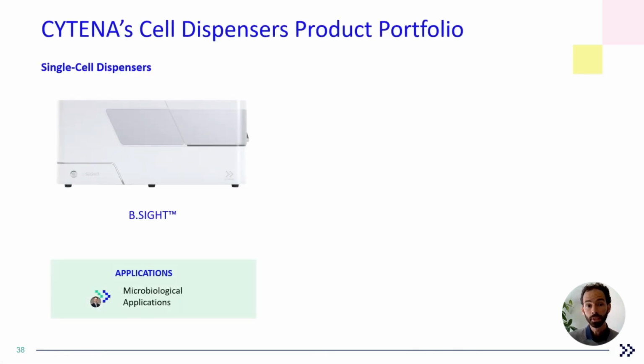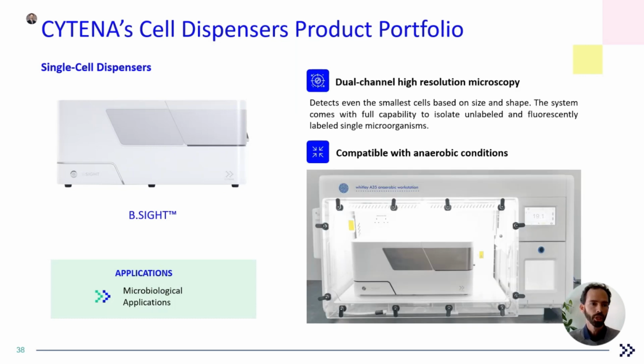CYTENA has also developed a single-cell dispenser optimized for microbiological applications, the B.SIGHT. B.SIGHT enables bacteria, yeast, and small-sized microorganisms dispensing because it's fitted with the dual-channel high-resolution microscopy system that images the nozzle in bright field and fluorescence. The cartridge is adapted to small-sized particles, and the higher magnification over the nozzle allows detection of small cells like bacteria. The system is compatible with bacterial culture in anaerobic conditions, since it can be easily placed inside the usual anaerobic chambers due to its benchtop size.